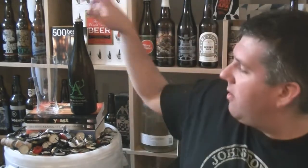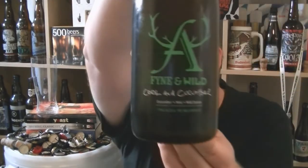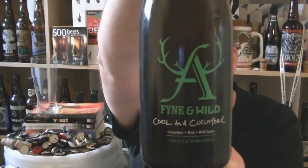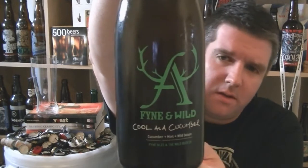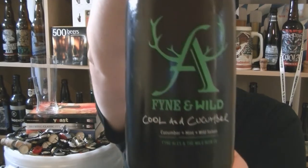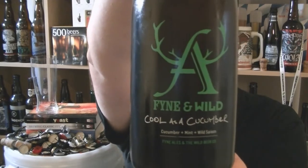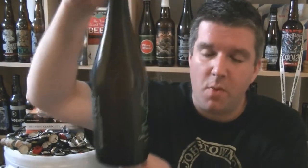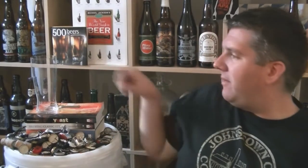I'm really thirsty and I've picked out something low ABV with plenty of character. It's a bottle of a collaboration between Fyne Ales and Wild Beer Co, actually brewed down at Wild at Shepton Mallet, I think it is. Yeah, it's their 2.9% ABV Fine and Wild, Cool as a Cucumber. It's a Saison at 2.9% ABV with mint and cucumber. I've had this a couple of times on draft, never had the bottle. So let's get this in the glass, see what we've got.